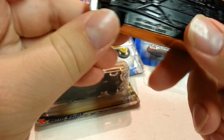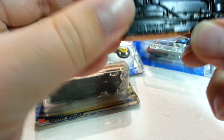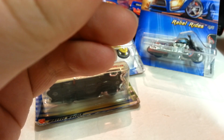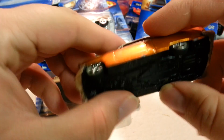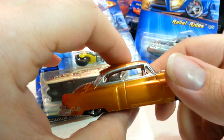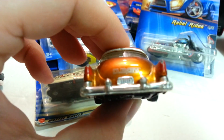Next thing, this one's Jada. I don't know if the wheels on here are rubber. They feel plasticky with treads. And it's a Jada, what is it, Cadillac series. Is it 52? I can't even read it. Oh well, we'll look at it. It's a nice color of orange. Probably not realistic to the period. It's got a license plate on it.